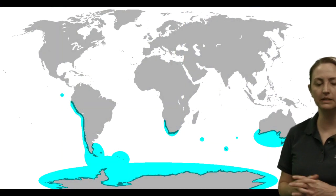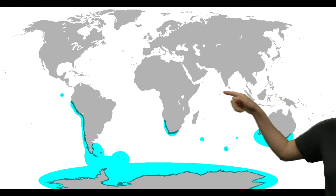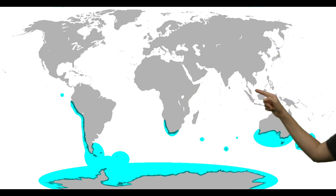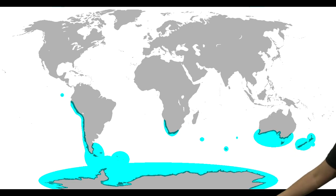Let's go ahead really quickly, though, and look at that map just to show everyone, because I said there are 17 different kinds of penguins. So if we were to flatten the Earth out and take a look, where you see the blue here on our planet, so this is our equator, right? It's kind of the middle part of the Earth. You're going to find most of our penguins in the southern hemisphere down here.